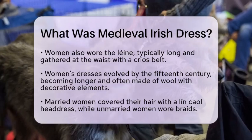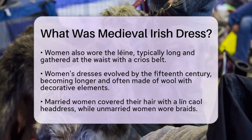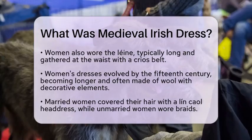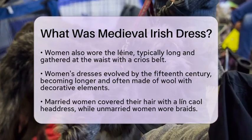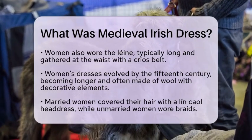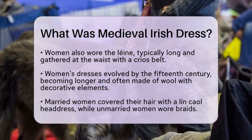By the 15th century, women's dresses became longer and were often made of wool, sometimes adorned with ribbons and accessories. Married women covered their hair with a headdress called a lincool, while unmarried women wore their hair in braids.